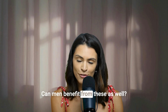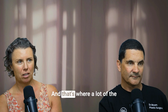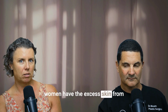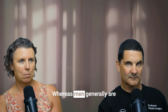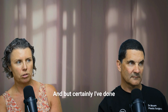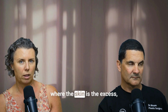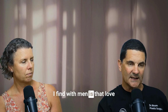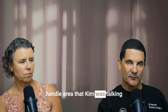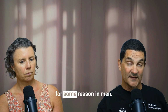Can men benefit from these as well, or is it mainly women? Absolutely, men can. The indication is different because men don't have pregnancies, and that's where a lot of the women have the excess skin from and are potentially more likely to be abdominoplasty candidates, whereas men generally are more the significant weight loss. But certainly I've done both procedures on men, just assessing and seeing where the skin is excess, which bits need to be removed. One big difference I find with men is that love handle area that Kim was talking about in that lower back area is often very, very prominent for some reason in men.